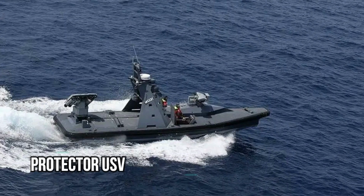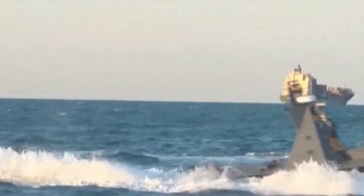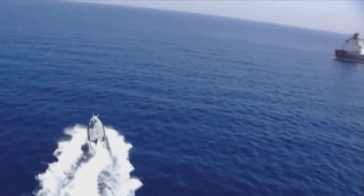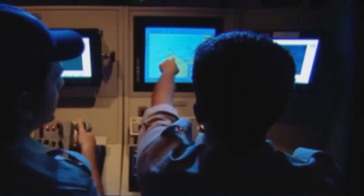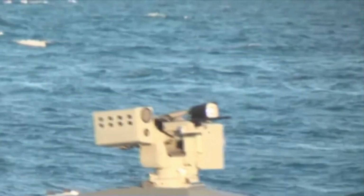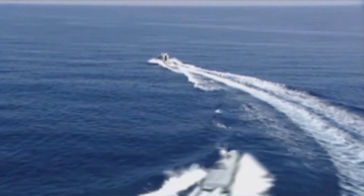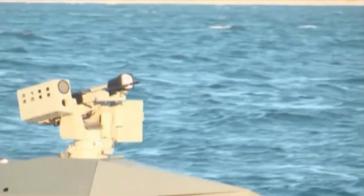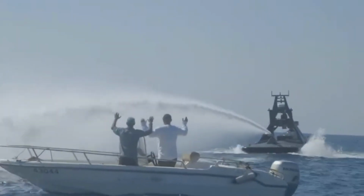Number 11. Protector USV. Israel is the first country to create and use an armed unmanned boat for protection and surveillance purposes. With the Protector unmanned surface vehicle, its operator may accomplish more with less resources. A manned 9 or 11-meter patrol boat needs a crew of around 6 men to operate sensors, navigate, and man the weapon systems. They are also vulnerable to enemy fire, as these boats generally are unprotected from small arms fire and a lot of space is wasted due to food, water, and other equipment carried on board.